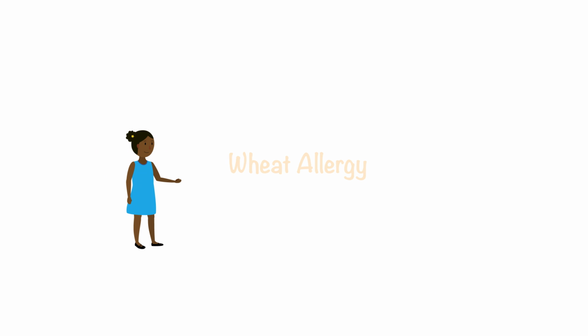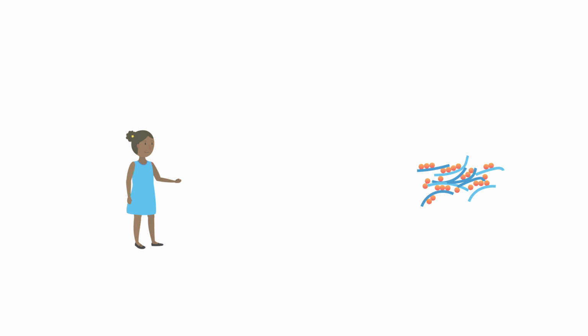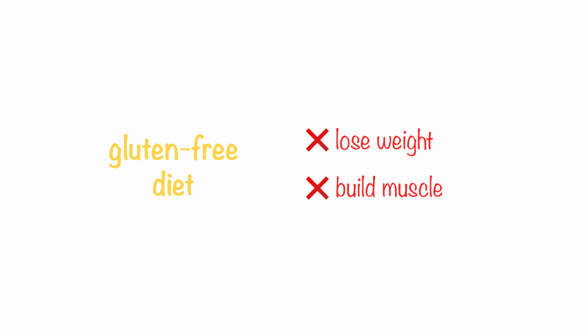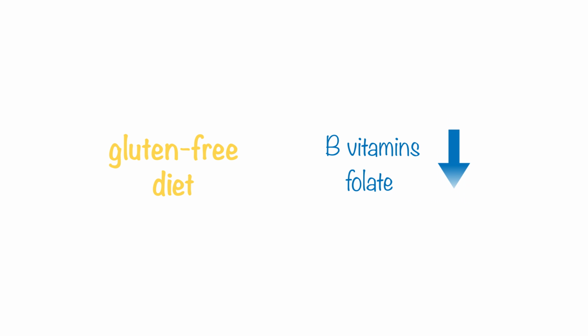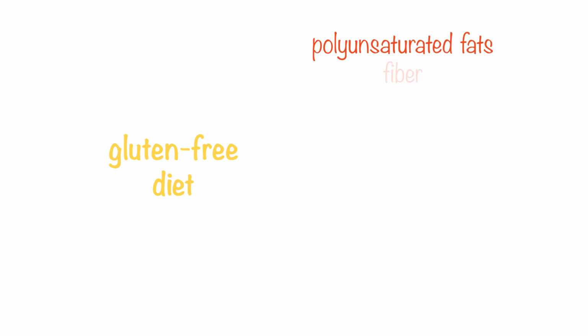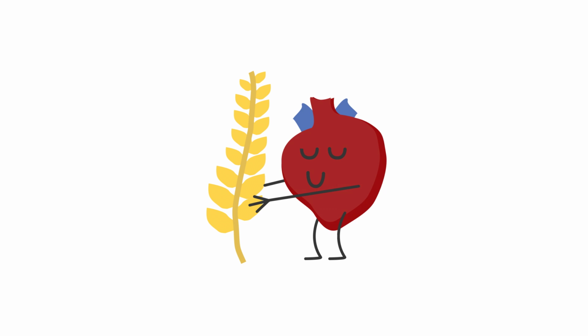For people with wheat allergy and celiac disease in particular, avoiding gluten completely is essential for their health. On the other hand, if you don't have a gluten-related disorder, you don't need to avoid it. The gluten-free diet isn't the type that helps you lose weight or build muscle. It can be low on B vitamins and folate, since gluten-free flours are typically not fortified. And it is missing out on the polyunsaturated fats and fiber in whole wheat that are known to benefit cholesterol and blood pressure. Whole wheat is usually a good thing.